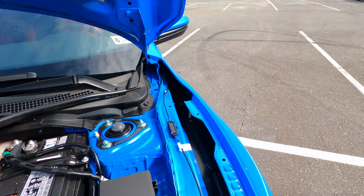But speaking of the front, let's go ahead and take a look up there. Now, to unlock the car, you just put your hand behind the handle and it will unlock for you. If you want to lock it, you just push this black button here and it will lock right up. But let's go ahead and hop into the car and start it right up.